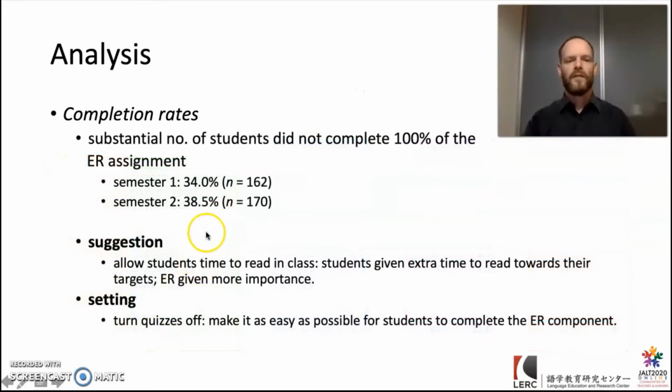So in terms of completion rates, we can see that quite a large number did not complete 100% of the assignment. So in a general sense, we suggest to our instructors that they provide time in class for students to read. This gives students extra time to complete the assignment, and also, just as importantly, it makes the extensive reading component of their course more important.